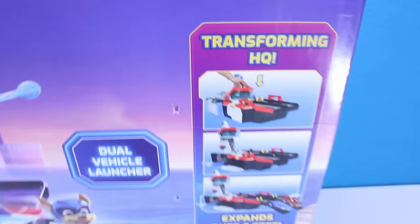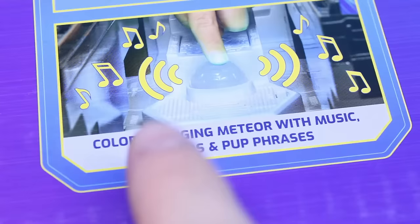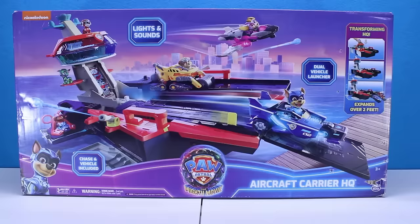The box says that it's a transforming HQ, expands up to 2 feet, has a dual vehicle launcher, and a color-changing meteor with music, sounds, and pup phrases. It also comes with Chase and his vehicle. Anyway, let's not waste any more time. Let's get this open.